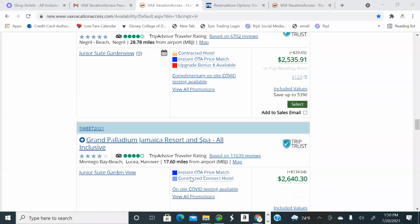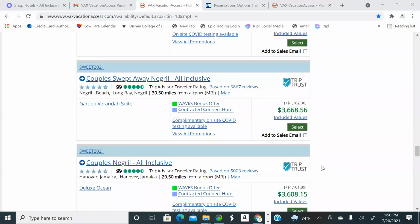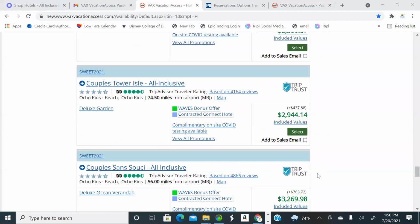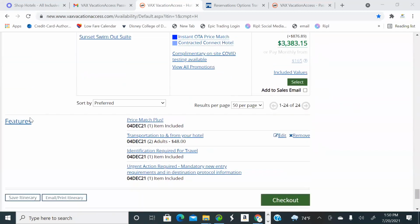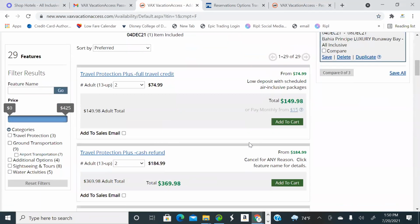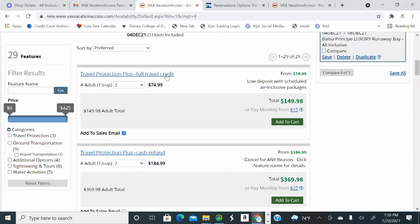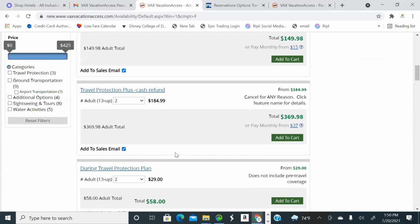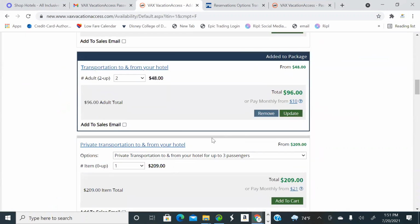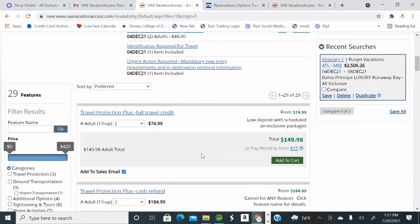Okay, so guys, this is the tricky part. Let's say people want to add car rentals, or you want to add excursions on FunJet, you could totally do that. Or just in VAX in general, you could do that too. So you're going to go to features, and this is where you can add a ton of stuff. Let's say you want to give them an option. I always like to give them the option of insurance, so I'm going to add it to my email. This one is for credit, this one is for cash refund. I already have transportation to and from the hotel right here.